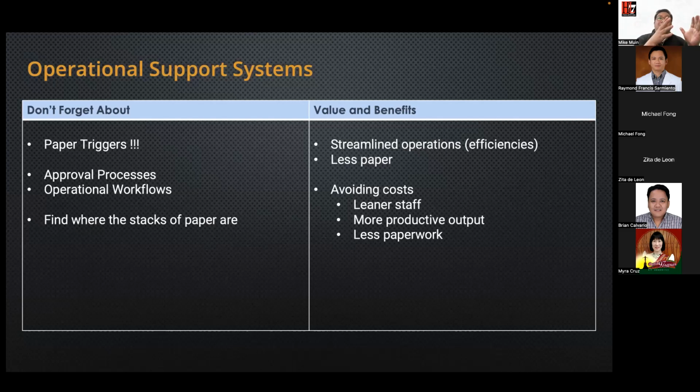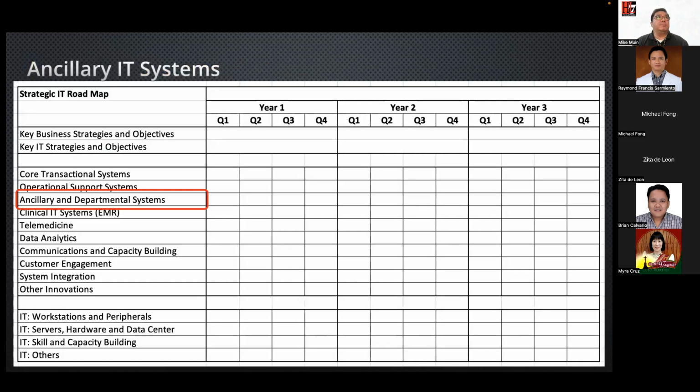If you look at operational efficiencies, that's one area. You look at less paper for all the areas in your hospital. And as part of the benefits of operational support systems, you get a leaner staff, more productive output, and less paperwork.